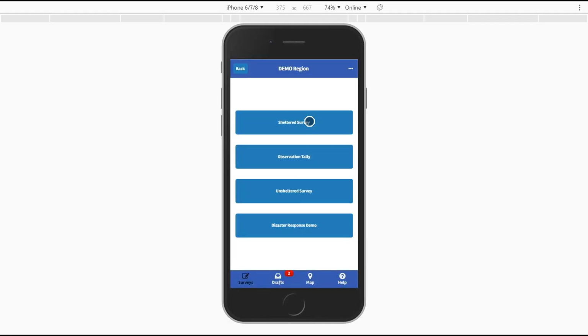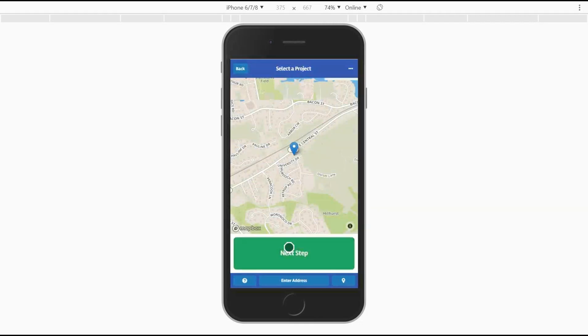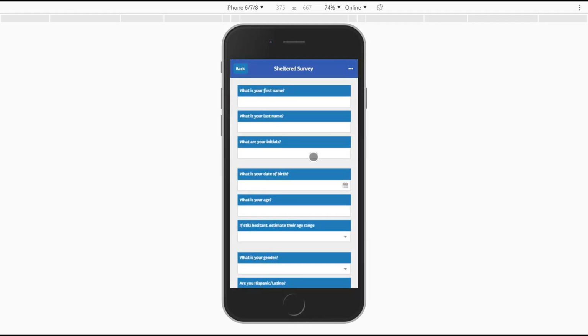The sheltered survey is typically exactly the same as the unsheltered survey, with the exception that in the command center, you have the opportunity, and it would be required, to add organizations and projects. This just helps with typos and spelling variations, things like that, so it's easier to work with the data if we're using standard drop-downs. But otherwise, it basically becomes the same.